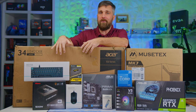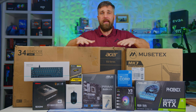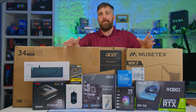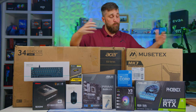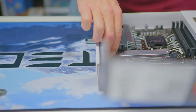Granted, the keyboard and mouse are provided review units, and I only paid $300 for the monitor, but at MSRP, the entire system comes in at $1,574.93. But now the question, how does that $1,000 gaming PC perform? Well, let's get this thing built and find out.